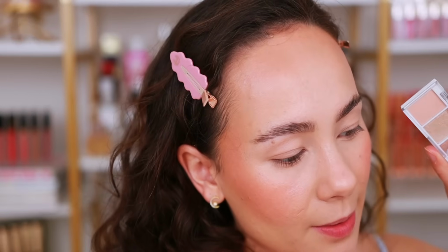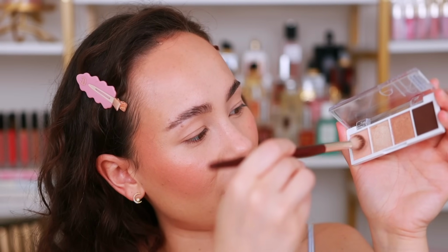one today. No, I'm lying. I'm going to use the shade Cream and Sugar. I'm feeling this one today. Cream and Sugar it is. I'm going to start off with this shade.